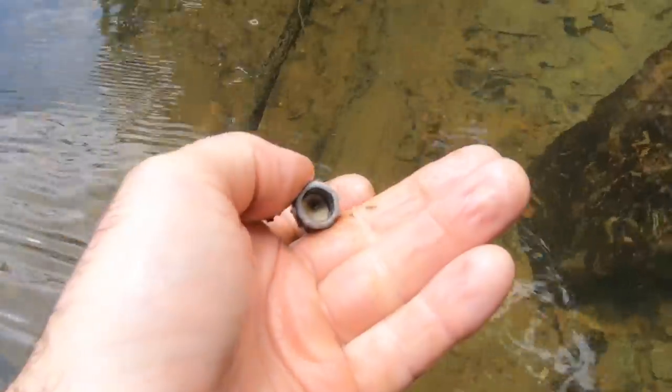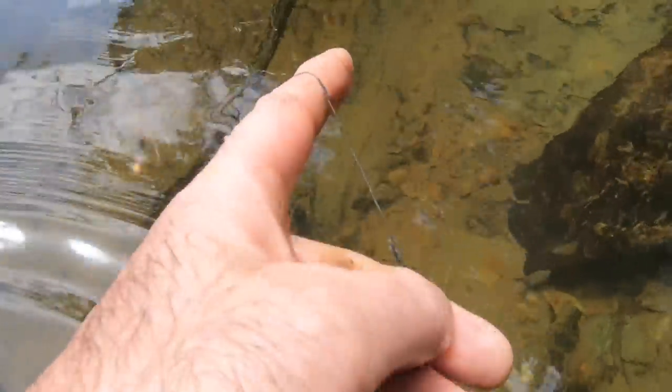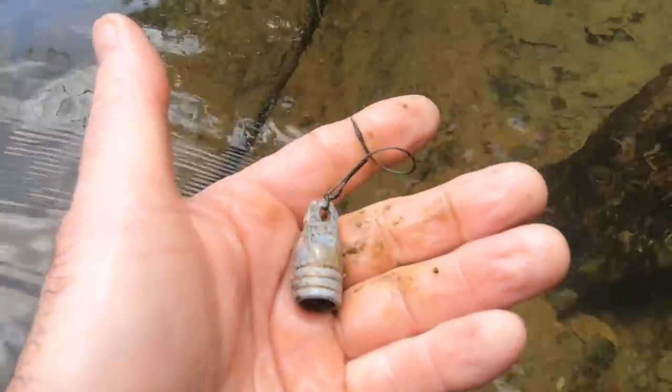What I found directly underneath it. It's even got a little piece of string attached. Isn't that wild? This is a Civil War mini ball made into a fishing sinker with some twine or a little string attached to it.